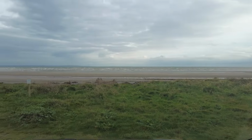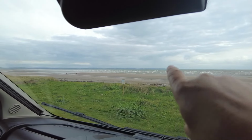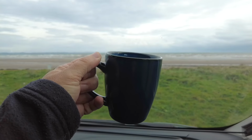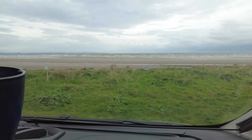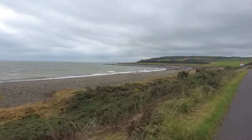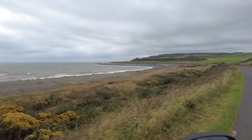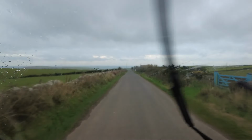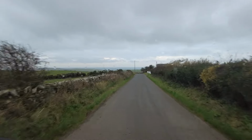Driven round Loose Bay. We walked on the beach somewhere on the other side of the bay there. We've driven round to this side. So, quick cup of tea, and we'll be on our way again. Started to rain. Just as we're heading for the lighthouse.